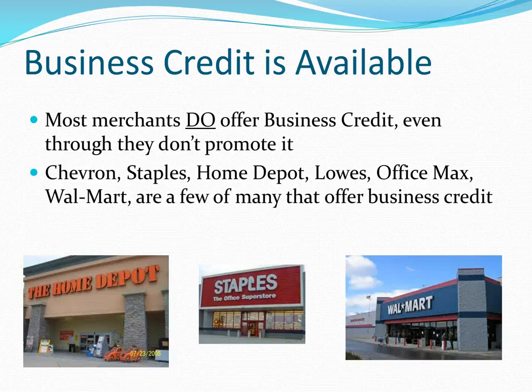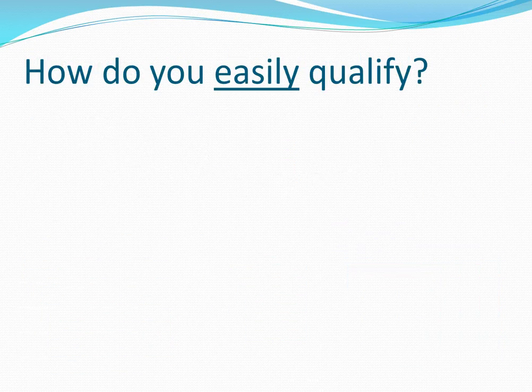The important thing to know is most stores that you go to on a regular basis will offer business credit. You just don't know about it. They've never solicited you for it, but they do offer it. And as a business owner, most of the stores that you're going to frequent, that you need for office supplies and office expansion and all these things, they're going to offer business credit if you know how to get them to approve you for that actual business credit.